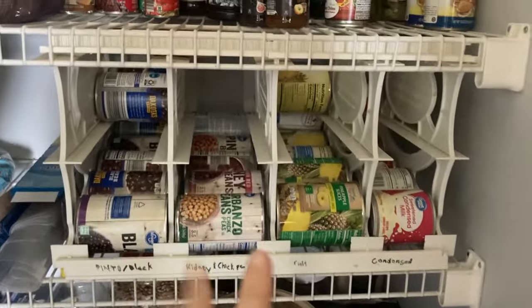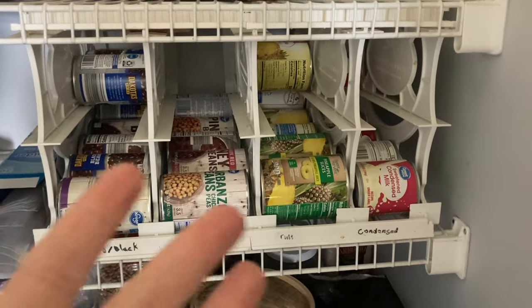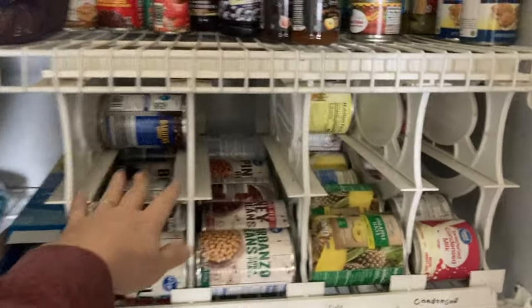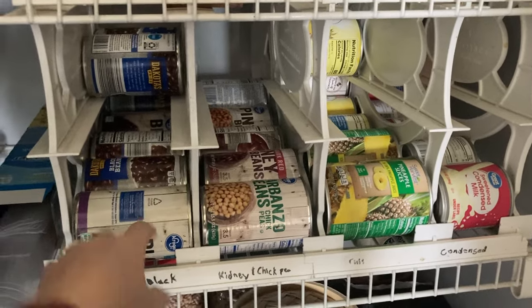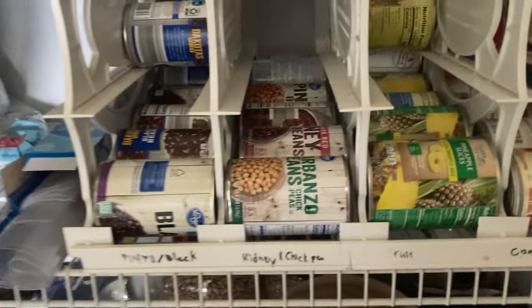So then I have my can rotating shelves. The rotation isn't really necessary because we go through these things so quickly. But the idea is you put them in the top and they come out the bottom. So this is theoretically the oldest. I say theoretically because sometimes kids come in here and just play with the can rotators. So you never actually know.